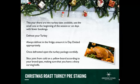Just nail that. Your festive fare starts on the 13th of November, so depending on your bookings, it'd be best to start off with a smaller version. Always defrost in the fridge and ensure it's day dotted, obviously, and slice a joint from cold on the yellow board using a sharp yellow handled knife.